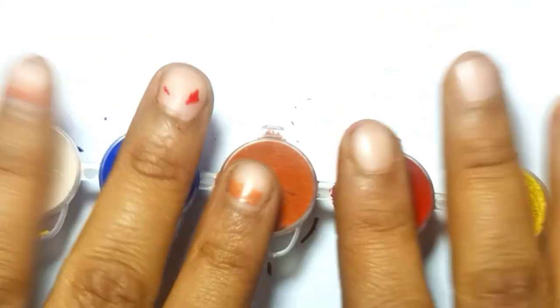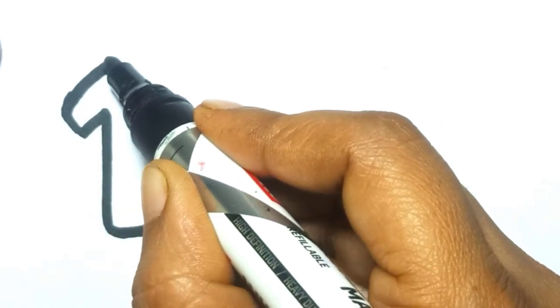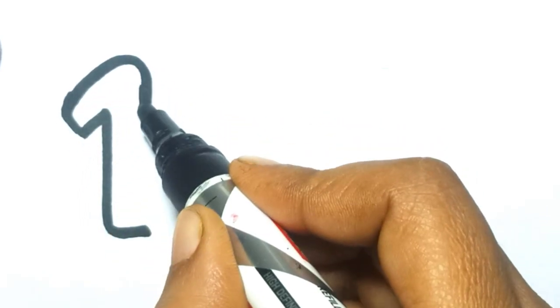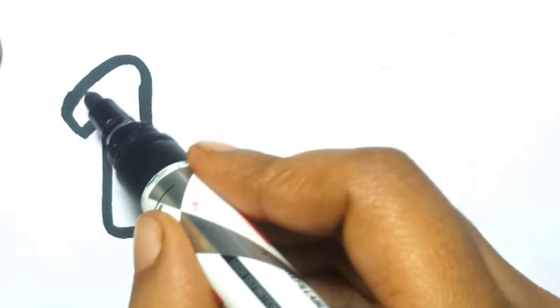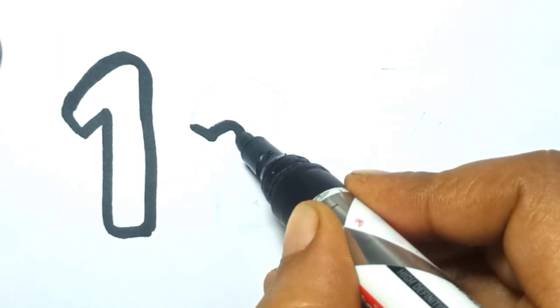Let's draw 1, 2, 3 numbers. One. This is 1.